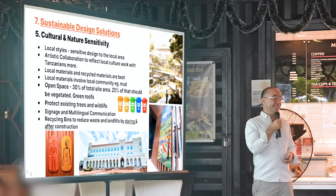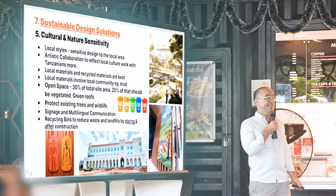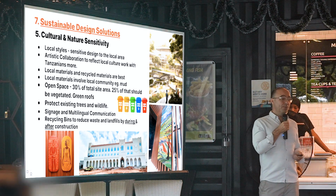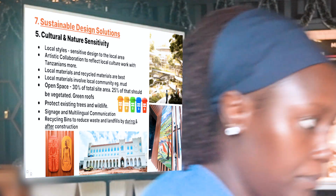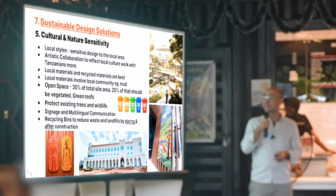Local materials and recycled materials are the best materials to use because you're not using transportation to import those materials. With stuff like wood, you have to be careful because you have to make sure it comes from a sustainable source. I don't know where half the timber comes from in Tanzania. You have to find out where it comes from.